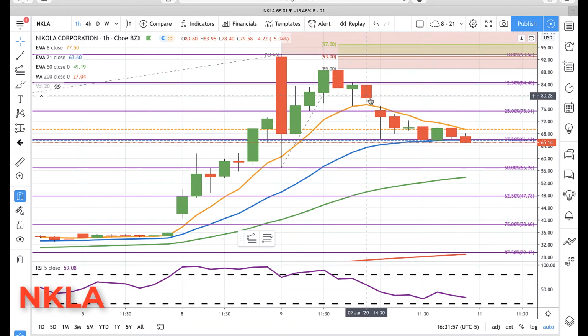Then we'll have this gap fill, and gaps are like magnets. They don't always have to fill, especially on a big retracement, but if it does start getting above 75, we'll be watching for the gap fill, which would take us to the closing price of 79.58. Then above there, 84.48, so 84.50. Then we already covered those additional levels yesterday.